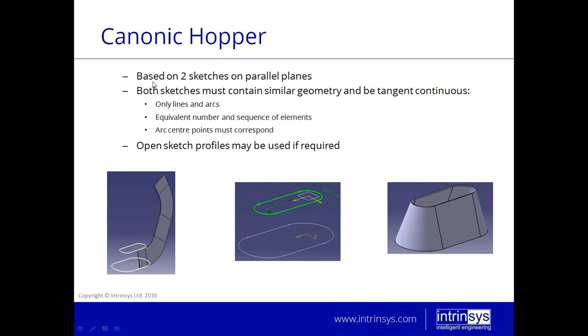So Conic Hopper is based on 2 sketches on parallel planes. Keyword: 2 sketches. Another keyword: parallel planes. So the planes have to be parallel. So they can't be skewed by 1 degree or anything like that. It has to be parallel. And it's got to contain 2 sketches. So it's got to be 1 and 2. So if you want the same sketch, you'd have to duplicate it on the parallel plane. Another key thing to note as well is both sketches must contain similar geometry and be tangent continuous.